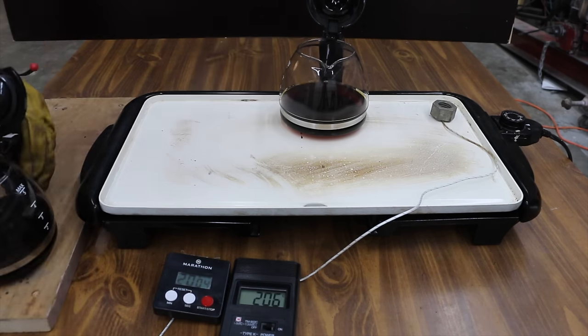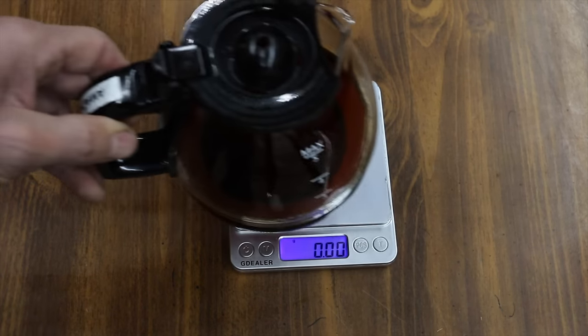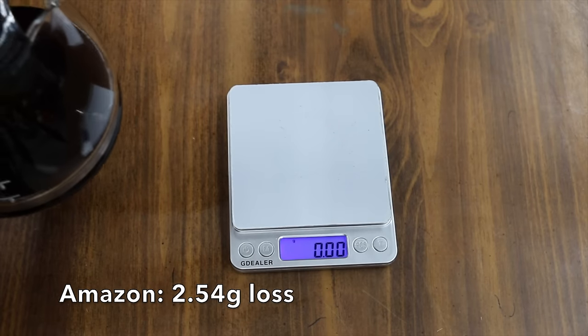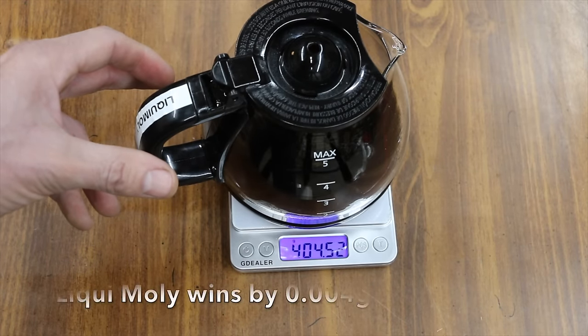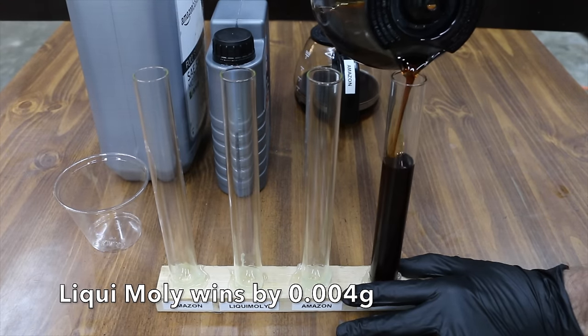So we're going to go ahead and weigh each container. Amazon started off at 416.96. It now weighs 414.44. Liqui Moly started off at 407 grams. It now weighs 404.52. That's a loss of 2.48 grams. So Liqui Moly barely won this competition by a fraction of a gram.